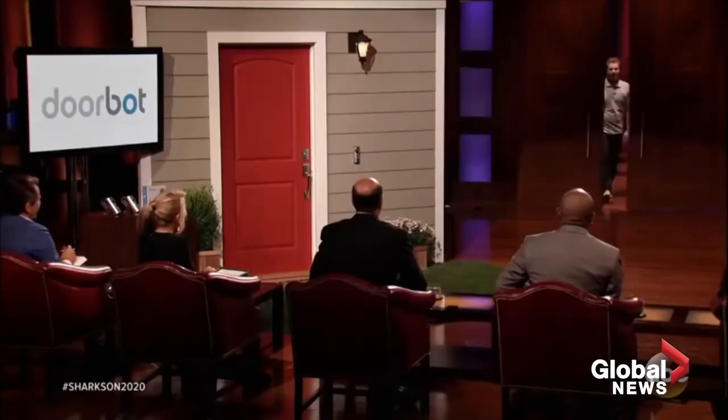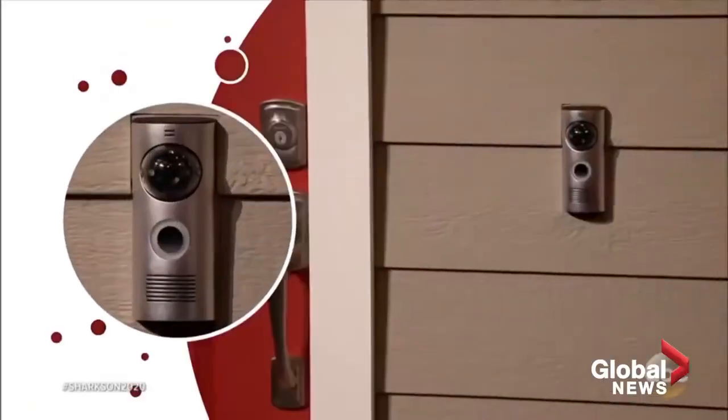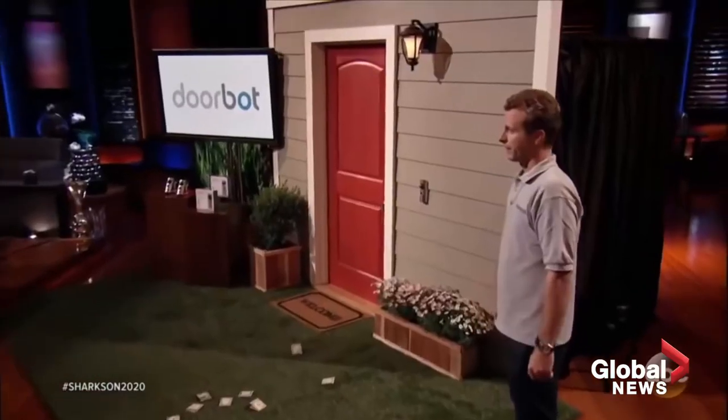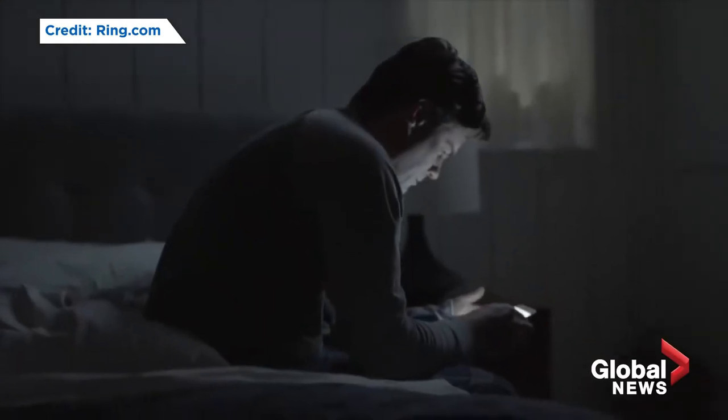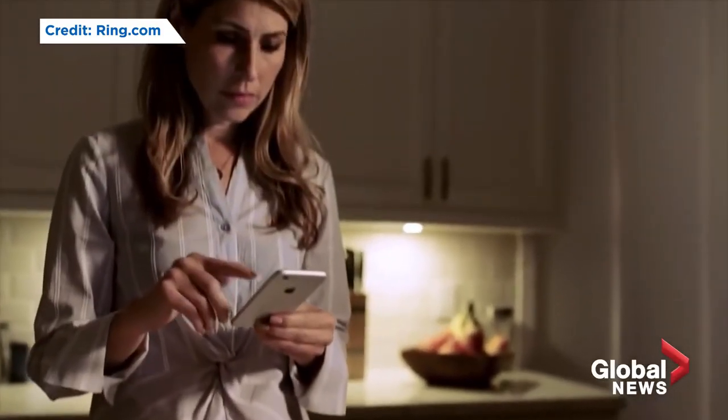Video doorbells started becoming part of the suburban home's arsenal of security tools in the last few years, thanks to an invention originally called the DoorBot. In 2013, inventor Jamie Siminoff tried to sell his idea on the hit show Shark Tank. The sharks didn't buy it. But the DoorBot became Ring, and the company soon skyrocketed in value as consumers bought in.